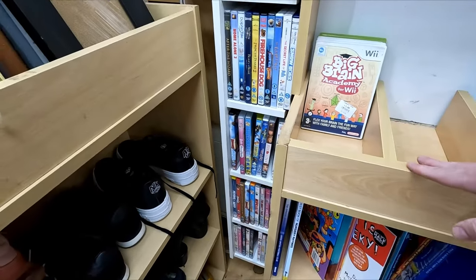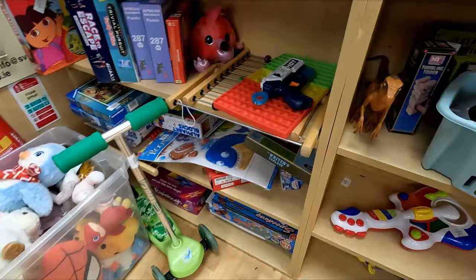So yeah, just the ones that we left in here yesterday. There's nothing new. I didn't get a look at the toys yesterday.